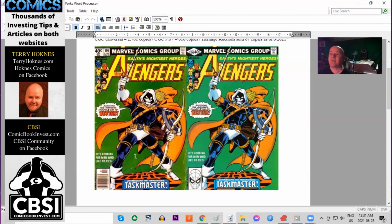At this time, the newsstand edition is way more common. Do not believe people who tell you that all newsstands are rarer and more valuable. That is not true for comics of 1980. The direct edition is always rarer in the year 1980.